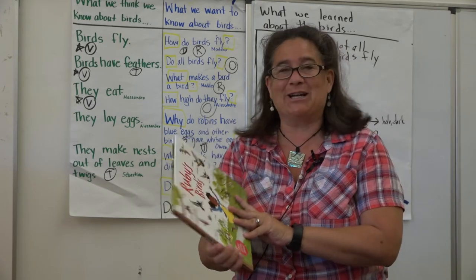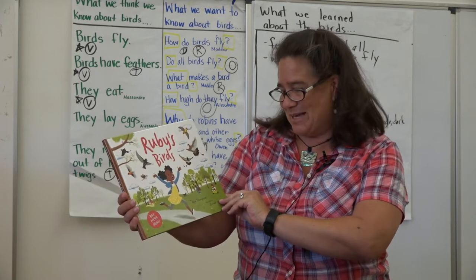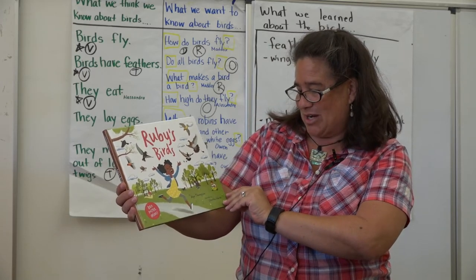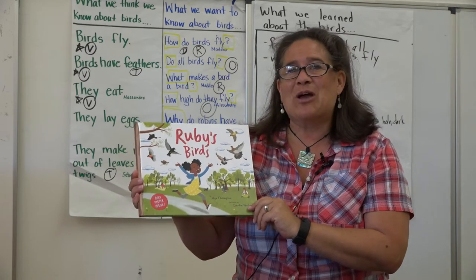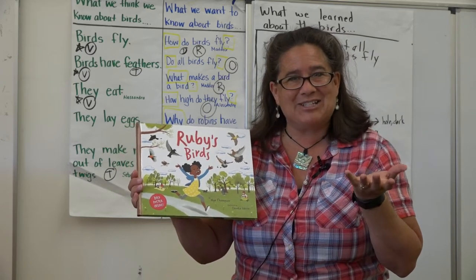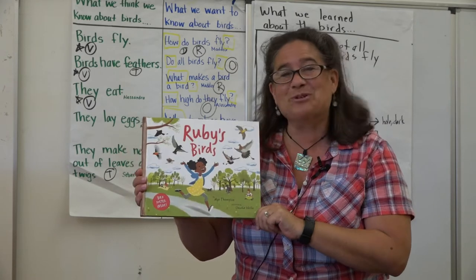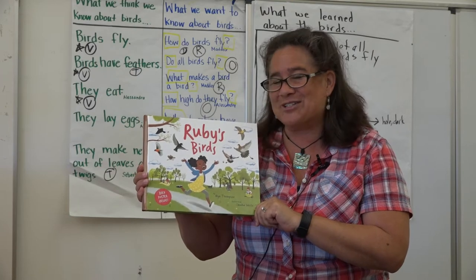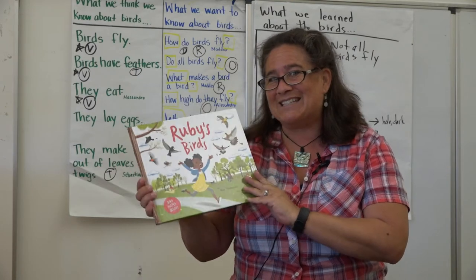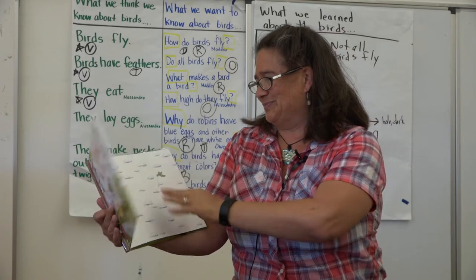So as we continue to learn about birds and observe outside, one of my favorite ways to explore new places is by reading a book. And this book, Ruby's Birds, written by Mia Thompson, illustrated by Claudia Davila, takes me to one of my favorite places where you wouldn't think you would see a lot of nature, but it's New York City, Central Park. And Ruby lives in New York City, and she discovers the beauty of birds. Let's see her journey. Ruby's Birds.